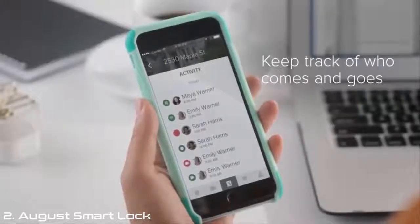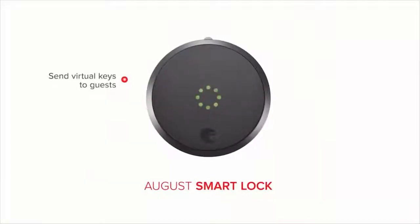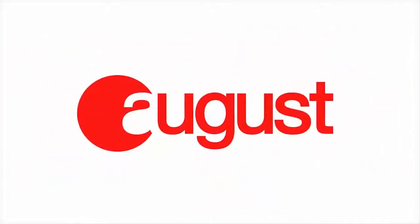And you can even keep track of guests with a 24/7 activity log right on your smartphone. With August Smart Lock, send virtual keys to guests and never copy a key again. Give guests access for a few days, a few hours, or specific times. Always know who comes and goes with a 24/7 activity log. And stop fumbling for keys. August Smart Lock automatically locks and unlocks your door. The August Smart Lock is part of the August Home Access System. Welcome to a life that's more simple and secure.